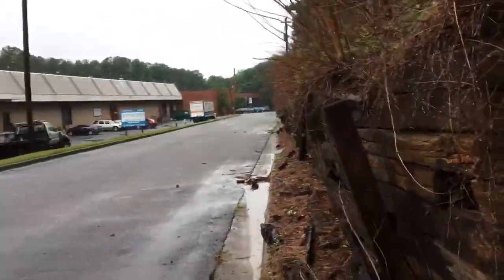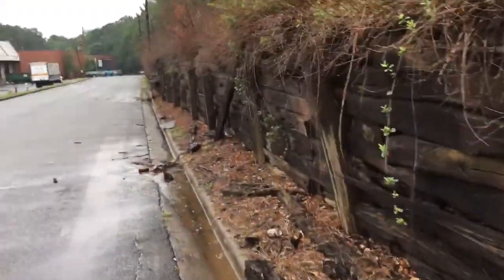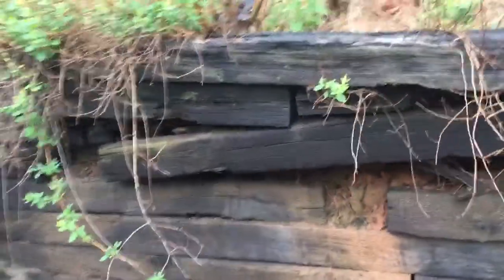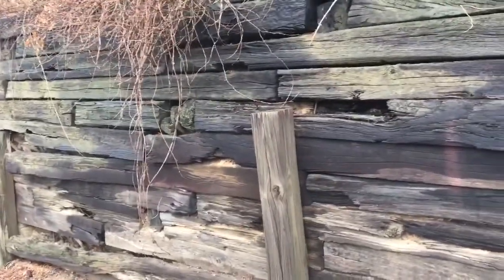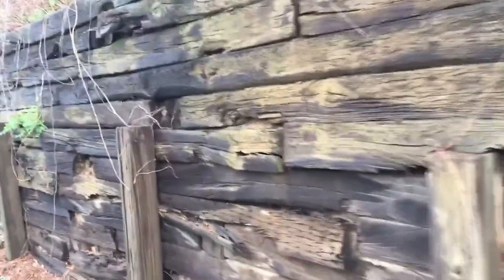Look at this thing, it's just bowing. Where do you see this bow out here? This is where it's gonna go next. Again, 8 feet tall, just rotted. All railroad ties. It started to bulge, so they'd come in and put all these 6x6 posts in. You ready to see this, guys? Check this out. Where do you see this damn bulge?